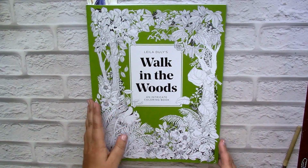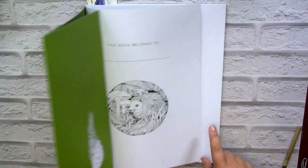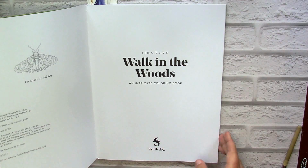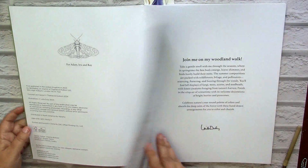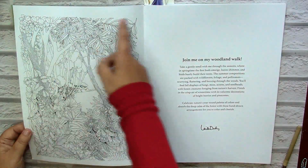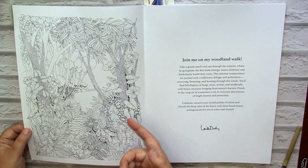It has the same size, the same paper as Beautiful Planet. I do love this bright white color of the paper. I think that it's the best for botanical illustrations, for botanical books. When I look at these pictures, for me, that's the perfect size and perfect amount of details.